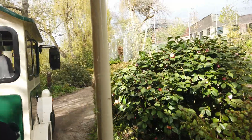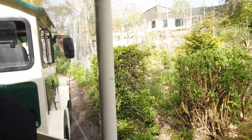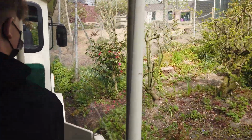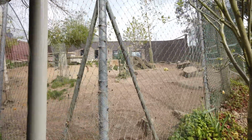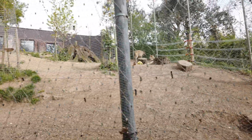And somewhere in the middle of all of those we have our European grey wolves. That's what we're going to see first up on the right hand side. Now we have three in the enclosure. They are called Torvi, Tala and Asta. All three of our girls just hiding in and amongst the tree stumps there.